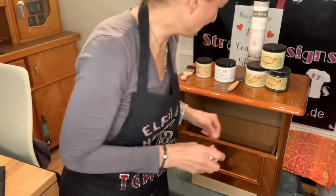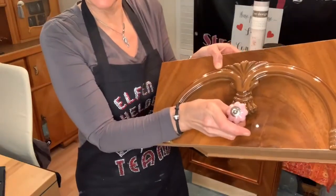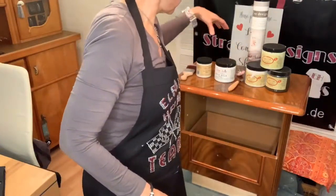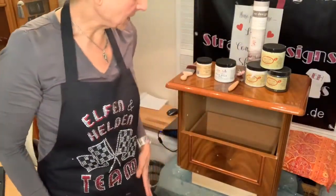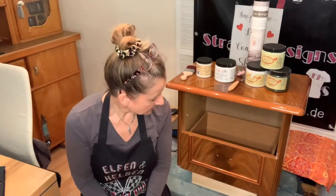Yes, those ones I'm going to put on there, at the top and at the bottom. And also what we're going to start with, I'm going to show you how you can use this Dixie Belle Mud and what it looks like, to get an idea how you can work with that. And then I'm gonna show you the Slick Stick, how you put it on, and the way it spreads out, so you're getting an idea about that also.